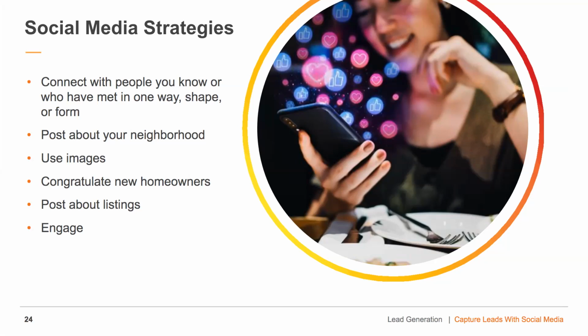Okay. So recommendation is using images. Images catch a lot more attention than just text. If you're going to use just text, keep it shorter, I can't remember the character count. At least on Facebook, you can put different backgrounds so that it's not just black text on a white background.